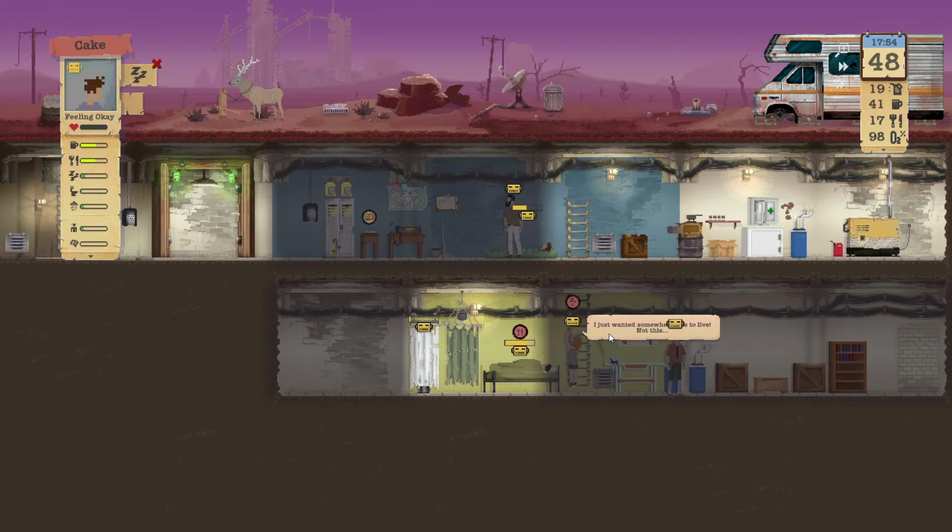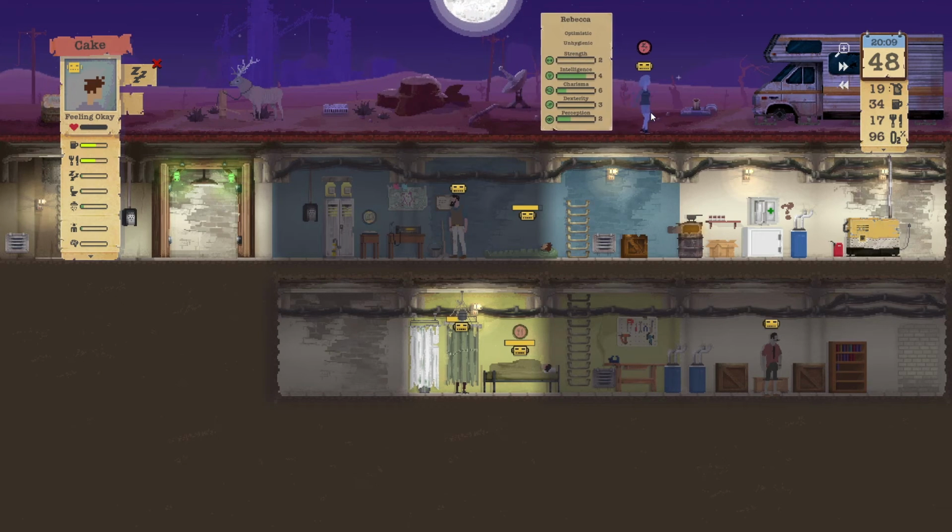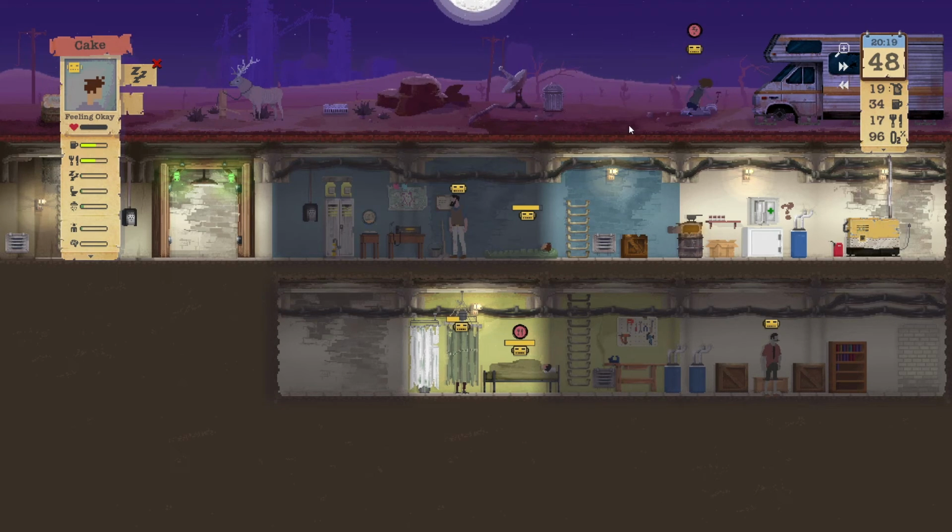Oh, dear. I just wanted somewhere to live, somewhere safe to live, not this. The other bunker's safe. The other bunker is absolutely safe. Don't you worry about it, Rebecca. You'll be absolutely fine there. So there goes Rebecca. Cheerio, Rebecca. Bye-bye now. Have a lovely time in the other bunker. Please don't come and kill us.